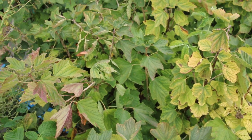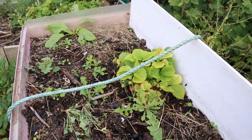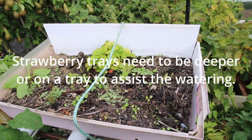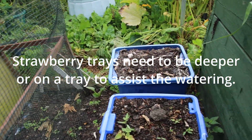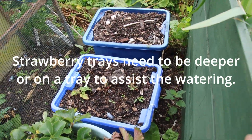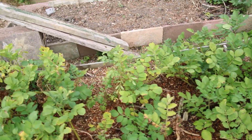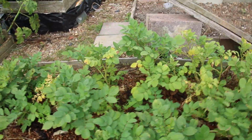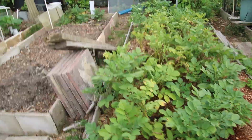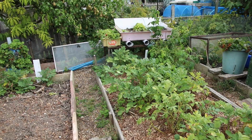So one of these bushes I should dig out, and then this strawberry bed, I'm going to swap that for these two, which are deeper. So that gets swapped. Then Myra's potatoes, I reckon I could dig them now. They've had flowers on them, but I took all the flowers off, so they could be dug.